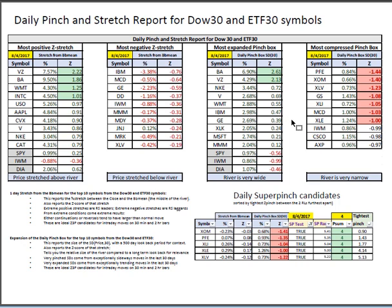We do not have a directional bias. When we trade these intraday, we're looking to trade them in the direction that the market is moving. So if we saw the market failing and we saw a super pinch also failing, we'd be inclined to take it in that direction.